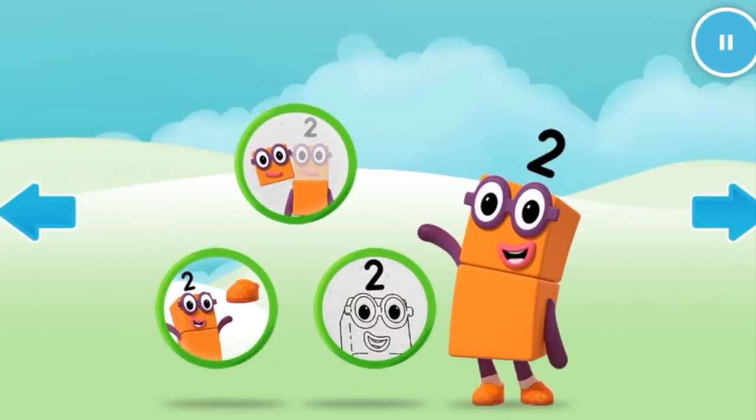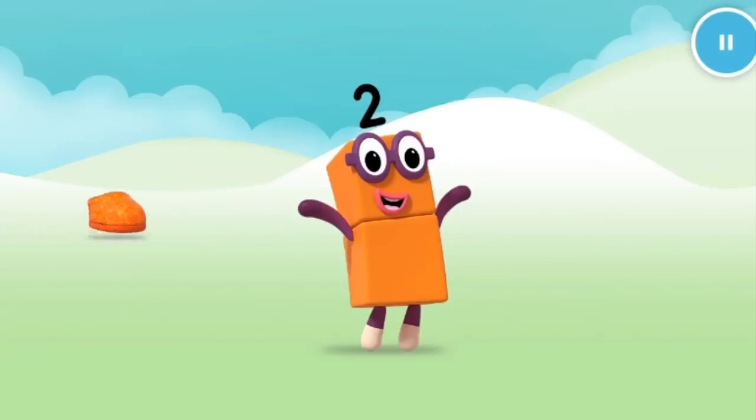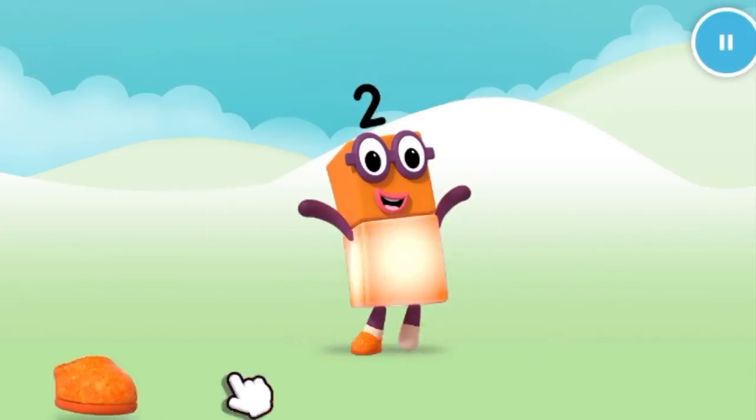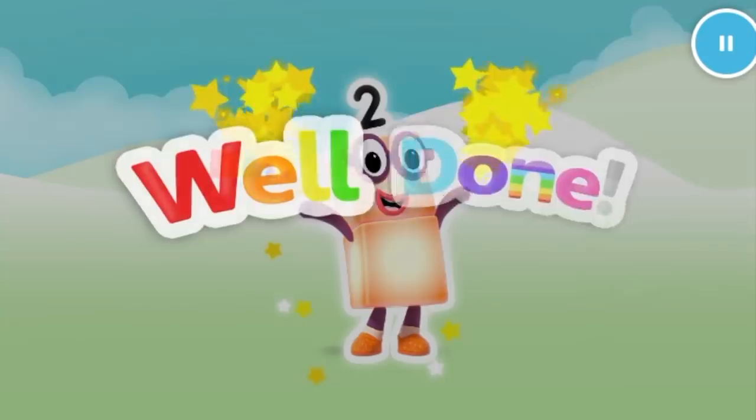Welcome to Numberland. Let's make and play with the number block. Tap or click on the moving shoes to catch them. Nice. 1. Keep it up. Two. Well done.